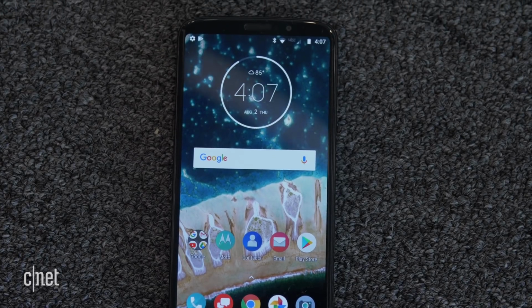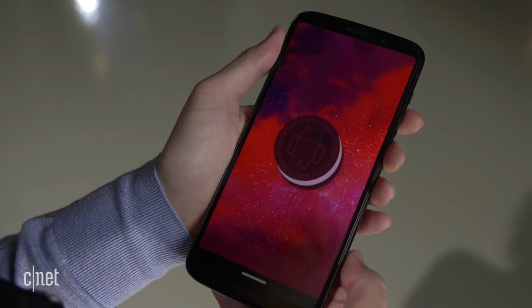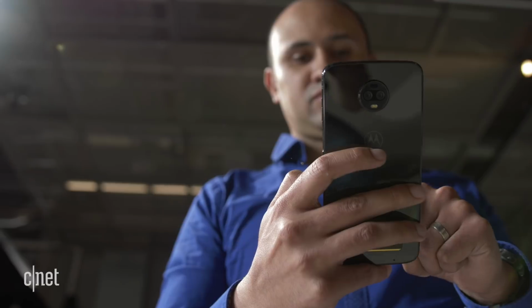There's still no headphone jack, but the box will include a dongle so that you can listen to music using the USB-C port. It's splash resistant, it's not water resistant, and if you want wireless charging, of course, you've got to buy the mod to do that. So what else do we have on here? We've got Android 8.1 Oreo, and one thing that I always really like is it's got the ability to use gestural navigation and replace those controls on the screen.